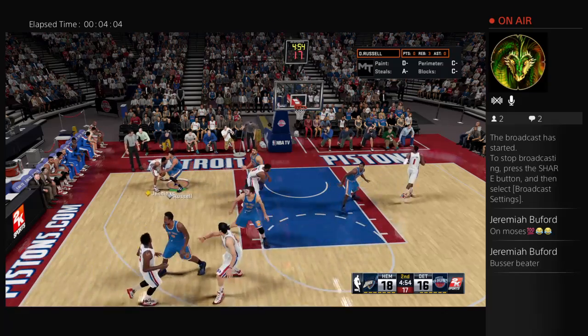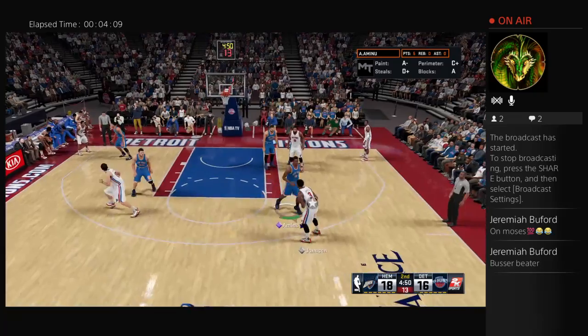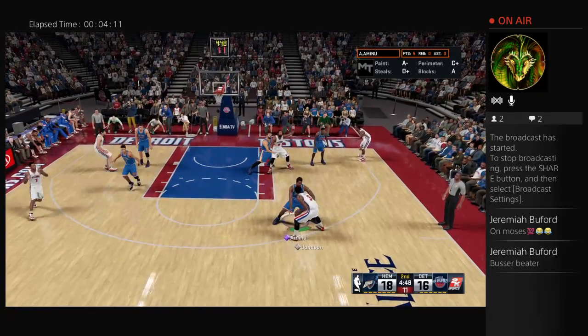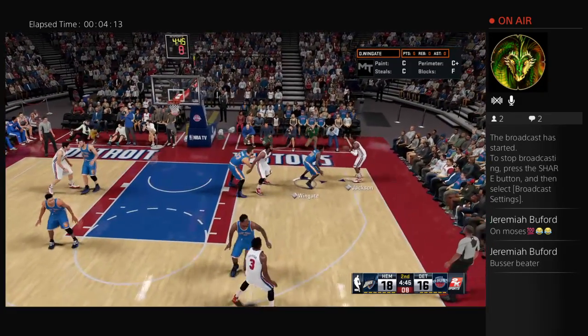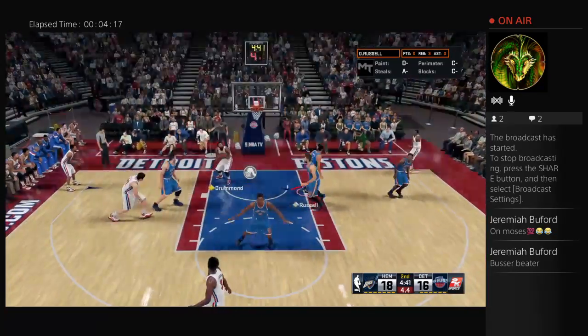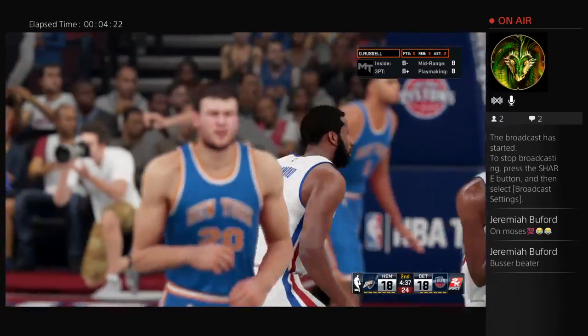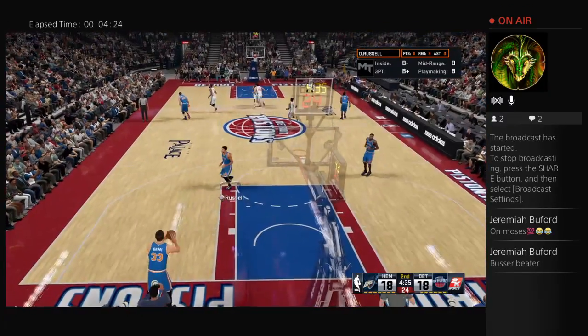Second quarter, and we're just over a minute in. Jennings kicks to Ilyasova. He feeds it to Johnson. Jackson in the corner. Shot clock at 5. Here's Drummond. That's good. And it's Jackson with the assist that time. Drummond's got the game tied up here for Detroit.